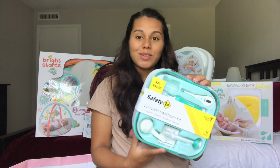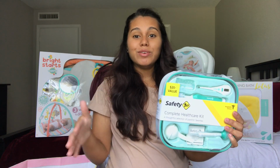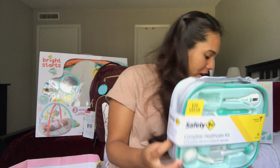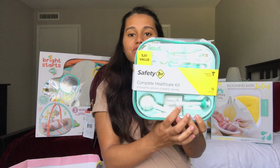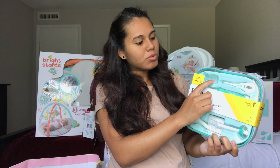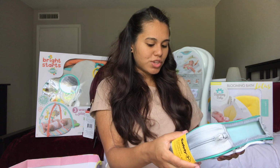So the next thing that I registered for were the healthcare kits, and I actually got multiple of these, which is pretty funny because everybody tells me, oh, you're gonna need them, you're gonna go losing them. So yeah, I got a couple of these. They're actually all Safety First brand. So it has the nose aspirator. This one has a little syringe to give medicine. This one has an infant toothbrush, a regular thermometer. So this one is really cute.